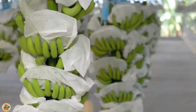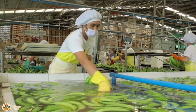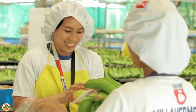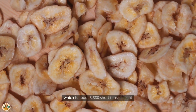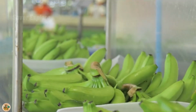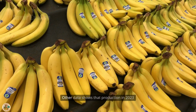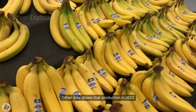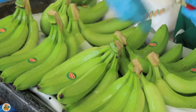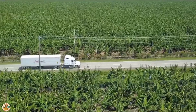Compared to many other countries, the United States produces bananas on a relatively small scale. In 2022, total banana production in the U.S. reached about 3.52 thousand metric tons, which is about 3,880 short tons, a slight decrease from the previous year, ranking only 87th in global banana production. Other data shows that production in 2023 was only about 2.02 thousand metric tons, which is about 2,226 short tons, continuing the downward trend in recent years.